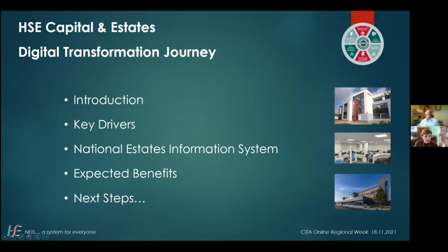So I'm going to talk about a quick introduction to the HSE Capital and Estates division, the key drivers behind our digital transformation, what the National Estates Information System, or NEIS as we call it, actually is and what it does, and what our expected benefits are from our whole NEIS project, and then the next steps in terms of where we are now and where we're going.